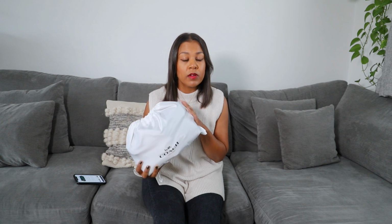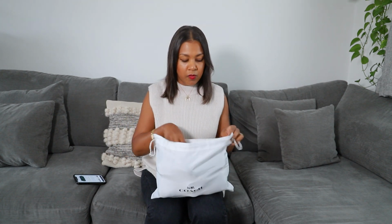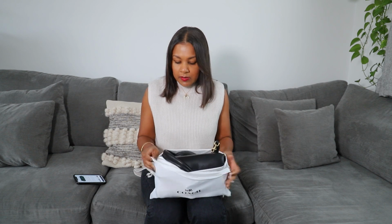Mine came in a dust bag just like this, and then it just came in a Farfetch box. I had bought one directly from Coach, and it came in a Farfetch box. So if I open up the dust bag, I feel like the dust bag could be a little bit bigger just so you don't have to squeeze the bag right in. It's very, very tight.